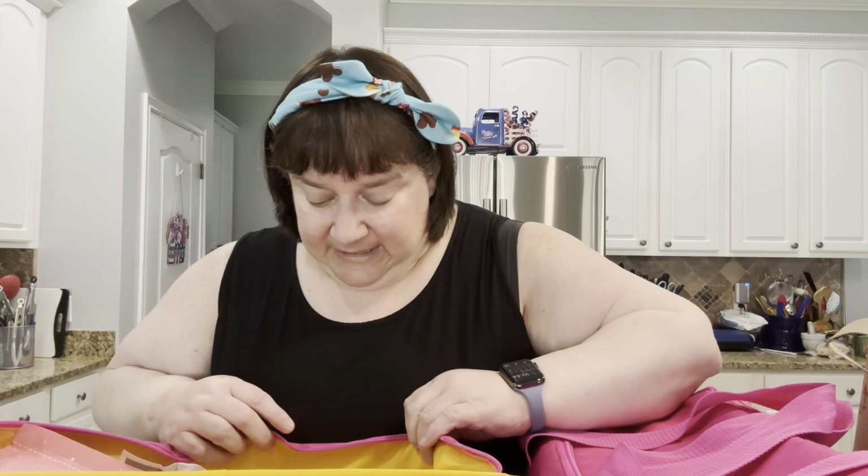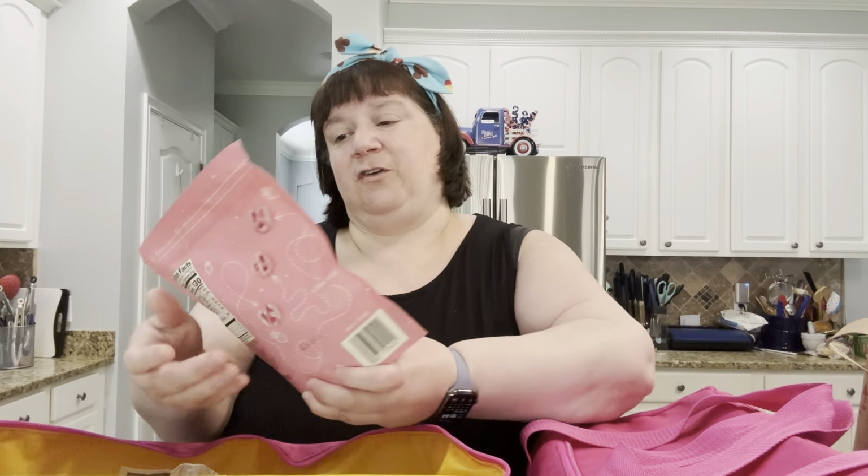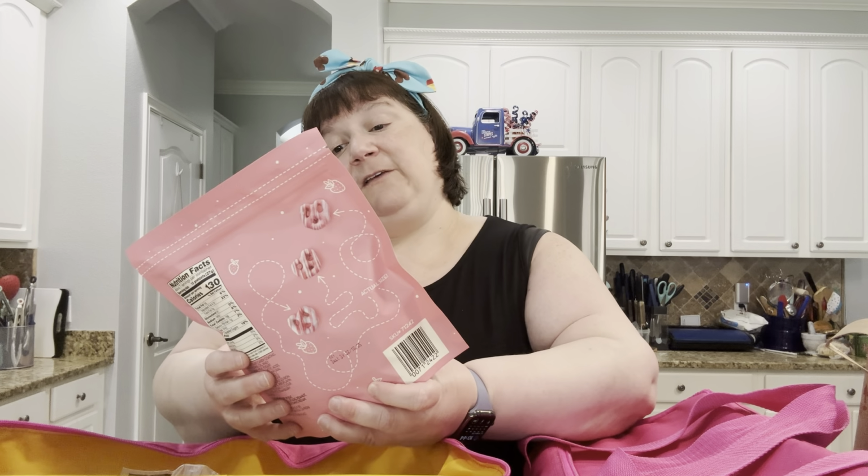Okay, now we got more strawberry. We got strawberry and vanilla flavored yogurt pretzels. These look really interesting and good. So we're gonna see what we think of these. It says teeny tiny pretzels covered and drizzled with a yogurt candy coating. So I got something similar to this at Sam's Club. They were like stars and had patriotic sprinkles, but they were a little bit bigger. So let's see what the stats are on these.